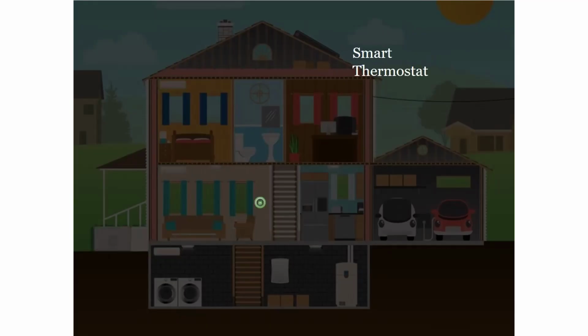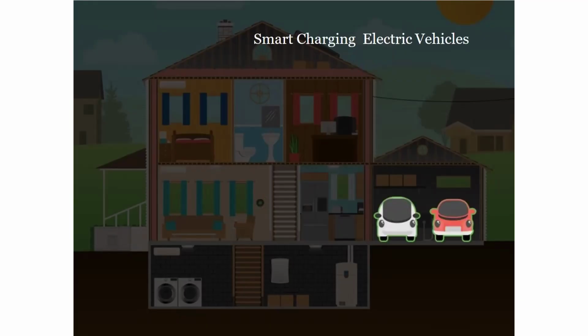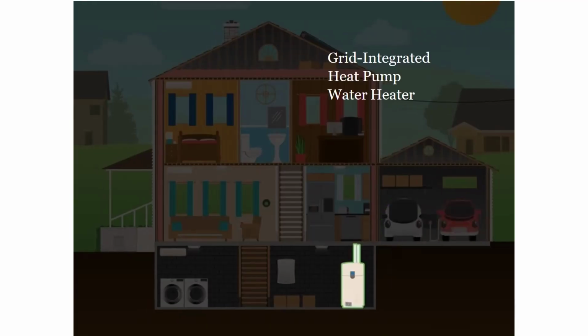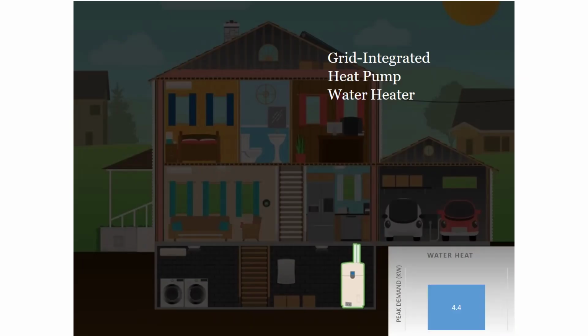We'll have smart thermostats that allow us to adjust the comfort zone for each part of the house based on the price of electricity. When it's expensive, we might put up with it being a little warmer or cooler to save money. We'll have smart charging electric vehicles that will be bi-directional, able to provide power to the house, charge from the solar system on the roof of the house, charge from the grid, and perhaps even backfeed to the grid at times. When they're charging, they'll be drawing a lot of power. We'll have a grid integrated heat pump water heater that will sense when the grid has cheap power and fill up our tank with hot water when the power is cheap. When it's running, it will draw quite a bit of power.